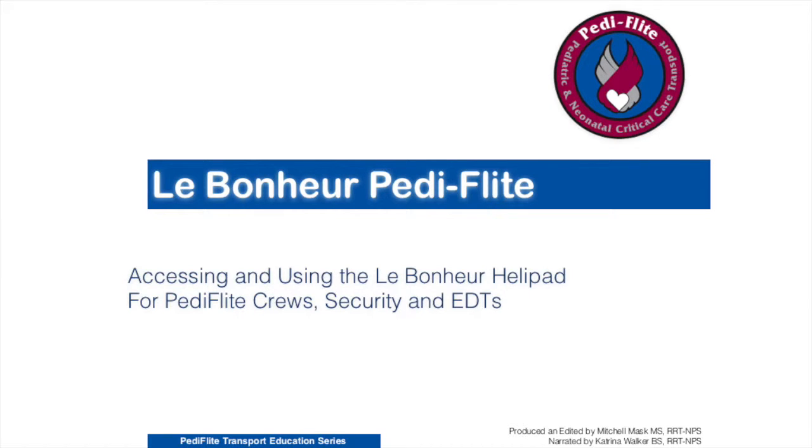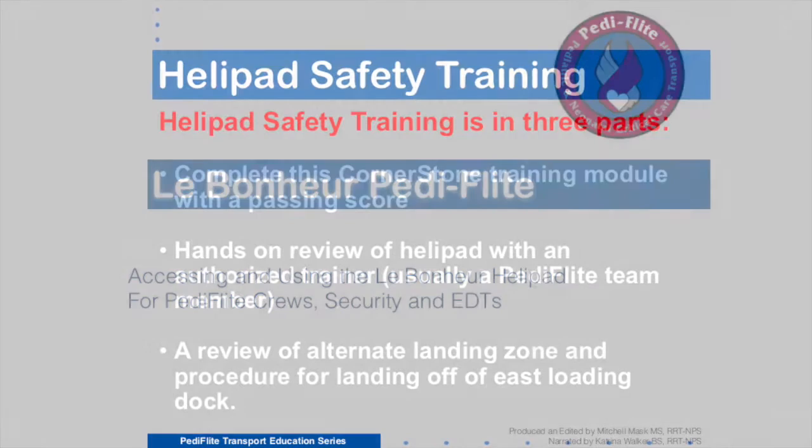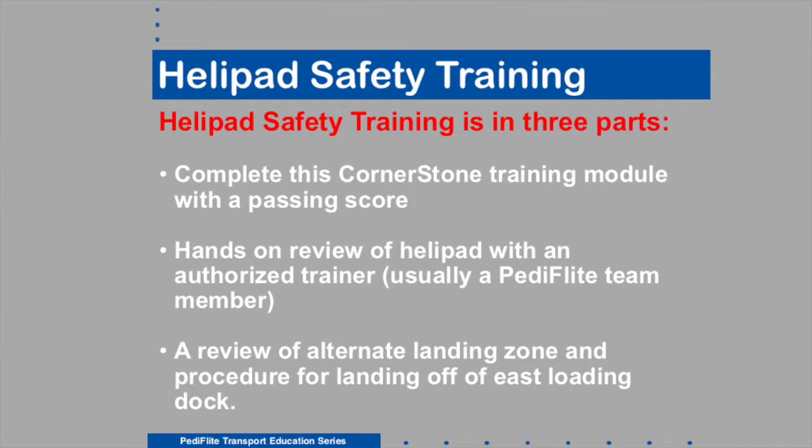This is a training review on accessing and using the LCH Helipad. This training is in 3 parts, and if one is flying on the team, there will be a 4th. You must take and pass this module on Cornerstone. You must receive a hands-on, documented review on the helipad using the correct form. Your trainer will know which one. You must know the procedure for using the alternate landing zone on the east loading dock surface lot.